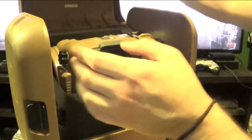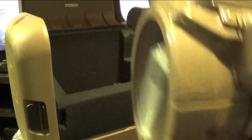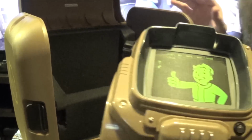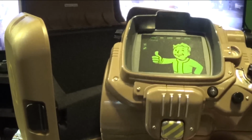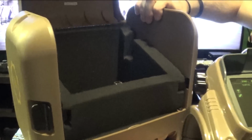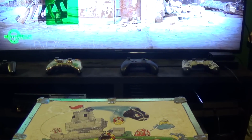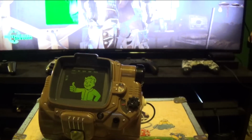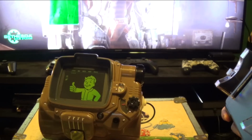Bring it back. I have to admit, this is pretty damn nice. Now, I've seen some amazing cosplays, admittedly, but this is pretty cool for the people that can't put together such finely crafted items. Now, we got the Pip-Boy. Naturally, you can wear the Pip-Boy. So we're going to set that up right there. But it also comes with a very nifty display case.